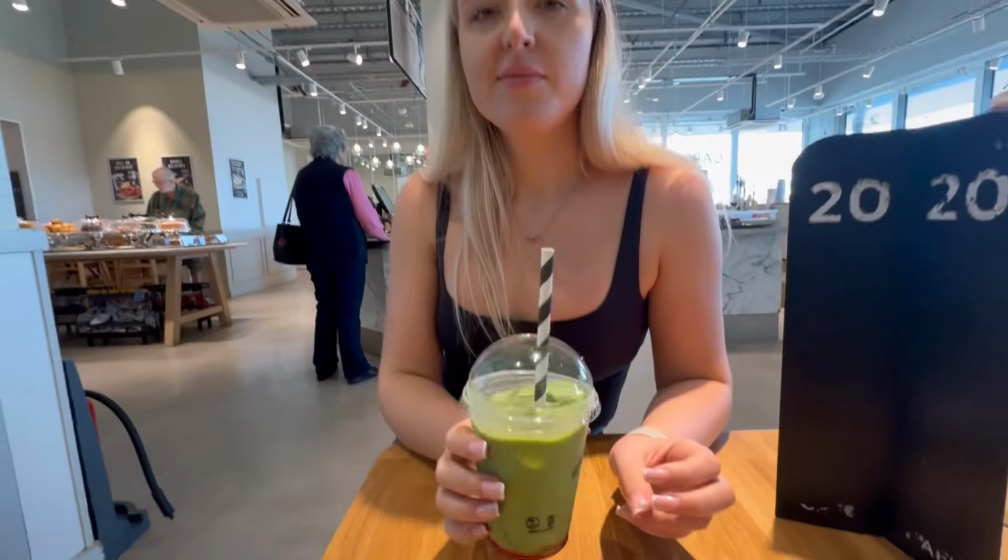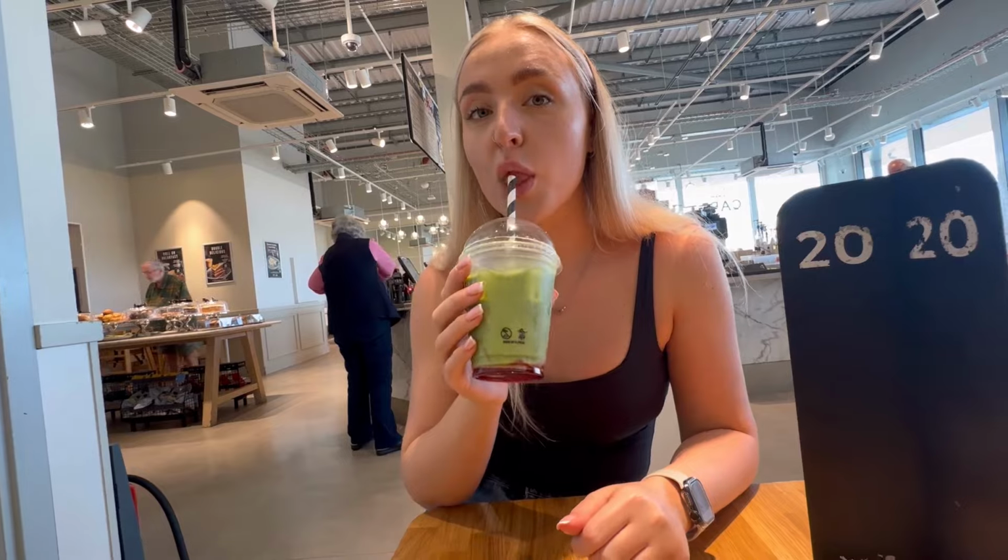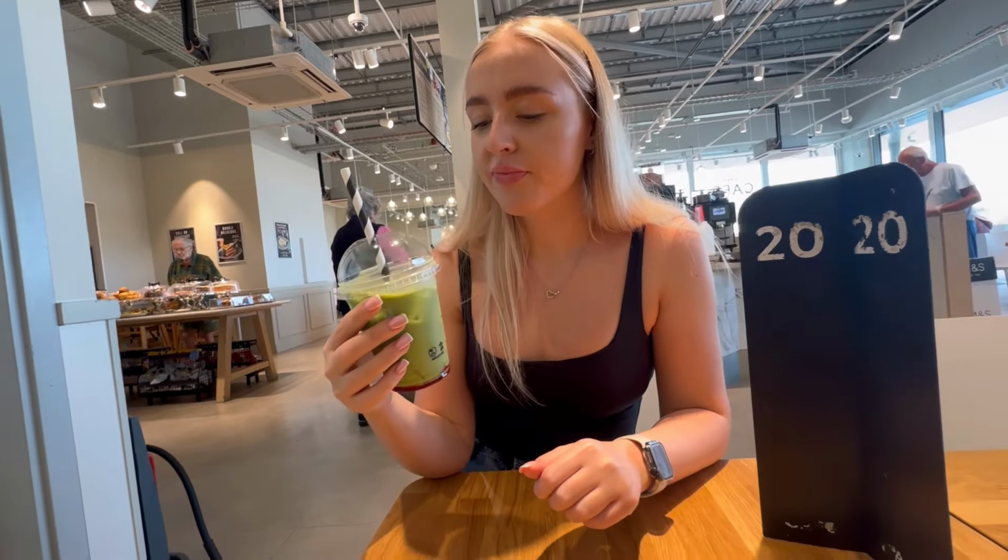So Chloe has gone for, what is it? An iced white chocolate and raspberry matcha. It's my first time actually trying matcha. It's pretty good. You like that? I quite like it as well. It's healthy. So, got our little pit stop drink.